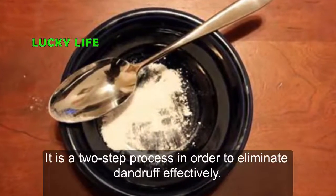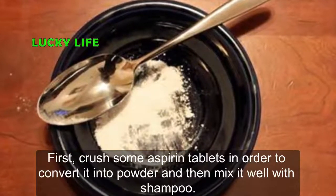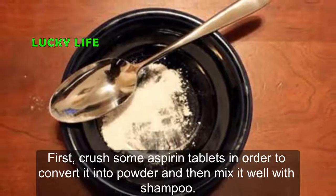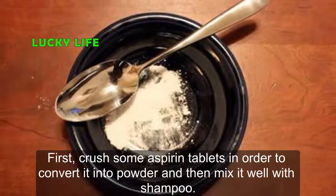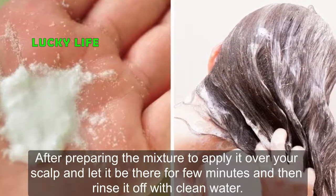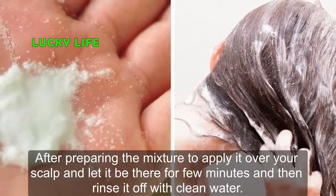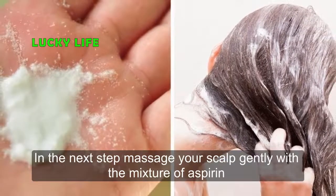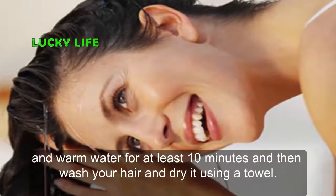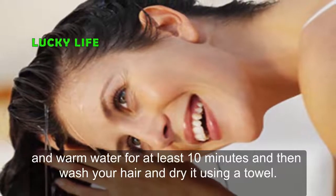It is a two-step process in order to eliminate dandruff effectively. First, crush some aspirin tablets in order to convert them into powder, and then mix it well with shampoo. After preparing the mixture, apply it over your scalp and let it sit for a few minutes, and then rinse it off with clean water. In the next step, massage your scalp gently with the mixture of aspirin and warm water for at least 10 minutes, and then wash your hair and dry it using a towel.